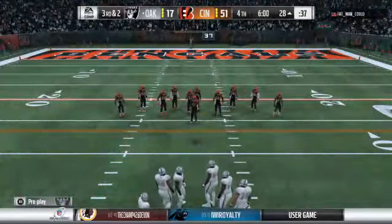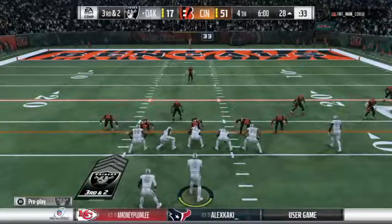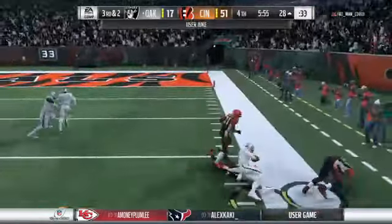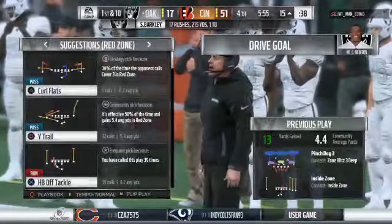The Raiders on third down, as bad as you can be. 0 for 7 thus far. Here it's 3rd and 2. They'll run it now out of the gun. And some room to work. That one good for 13 and a Raider first down.